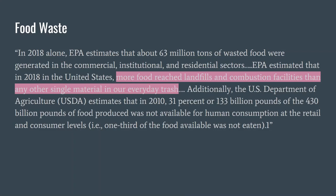According to the EPA, wasted food is defined as food that was not used for its intended purpose and is managed in a variety of ways, such as donation, creation of animal feed, composting, anaerobic digestion, or sending to landfills and combustion facilities. The vast majority of food is not donated, and most of it is thrown away.